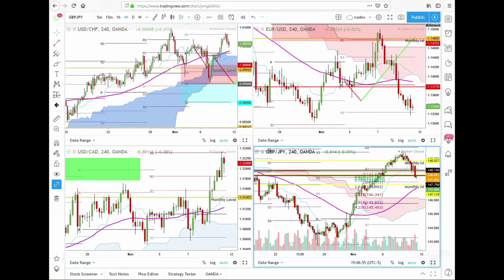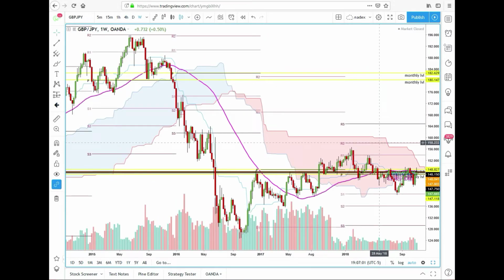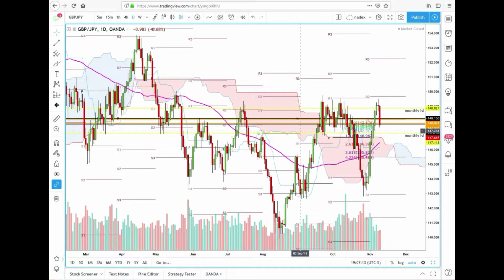As you can see, I've been taking some trades on here, been analyzing it, and let's get on a weekly. So look here, we're below the cloud. We have monthly levels here, and we're close to a monthly level here. So it's trying to accumulate orders for shorts. Giant body here. Love it.